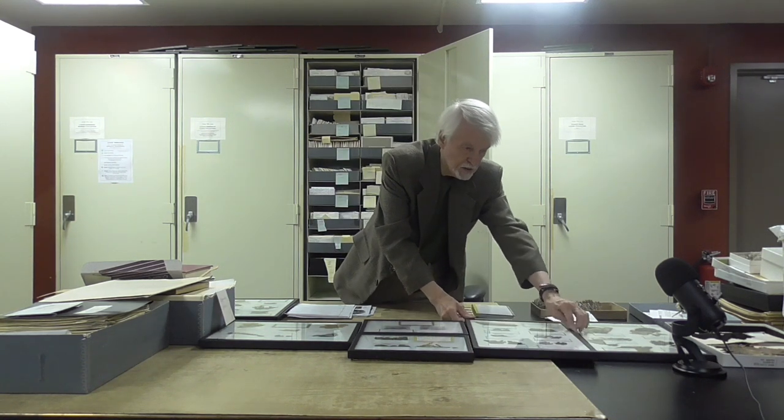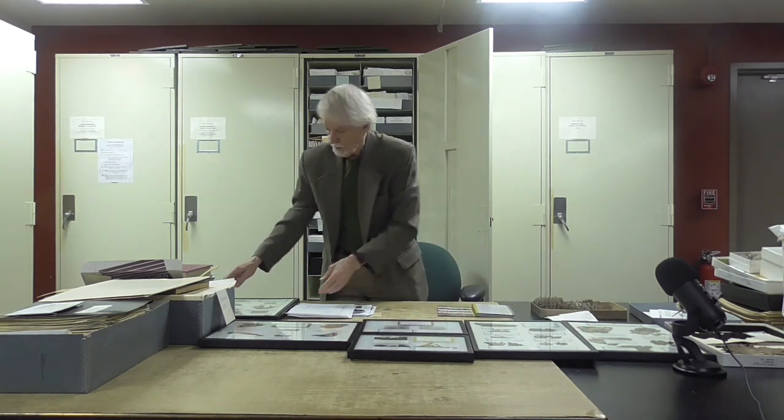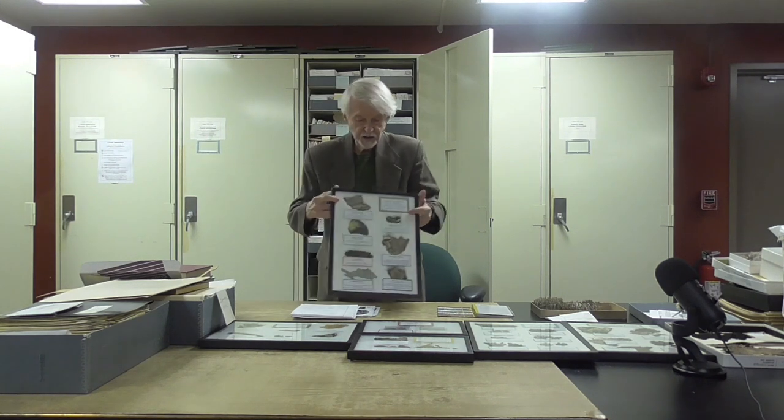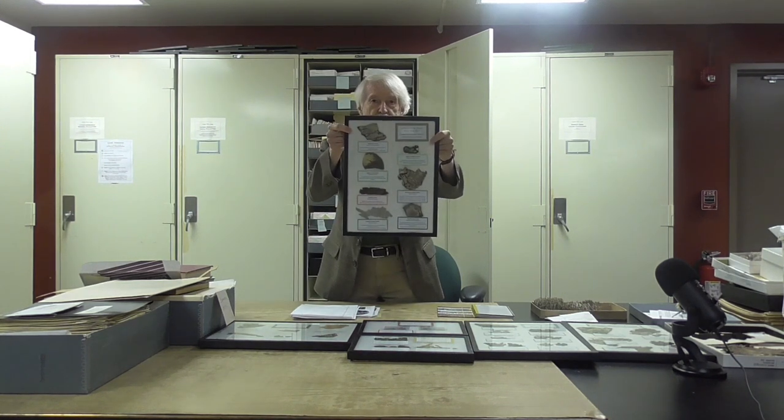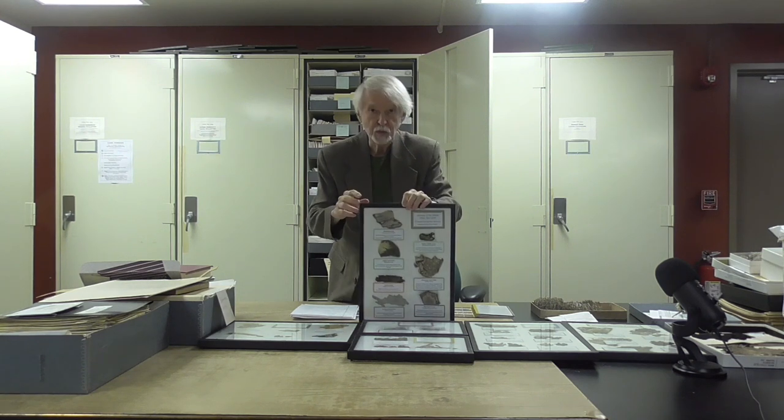It's also much easier to collect them because they're very brittle and can break otherwise. And here are a few crusts that are rather more colorful. There's an orange one there. Bright chartreuse.